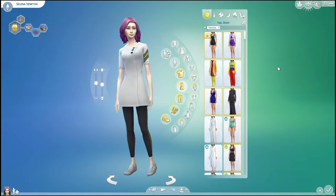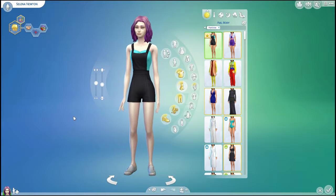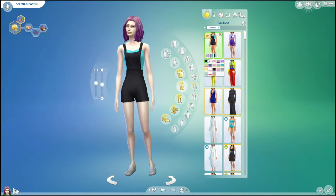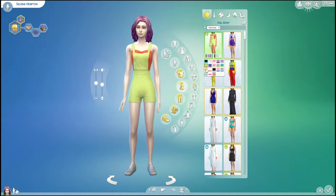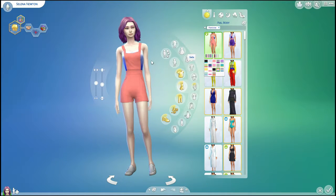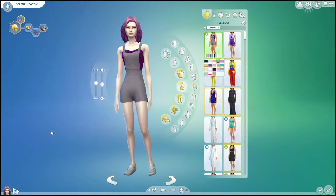Okay, let's look at clothes. Okay, so this is the first one. It's a full body. I absolutely love it already. Let's see it in some other colors. Ooh, I like that one. Ooh, I like that one too. Cuteness. Oh, polka dots. That's me. Oh, it's an ombre. That is beautiful. Thank you, Sims 4. Stripes. Nice. I'm going to put it on this one because I like this one the best.